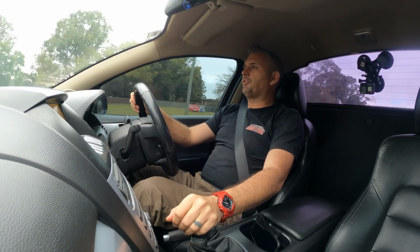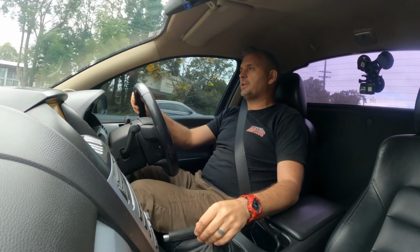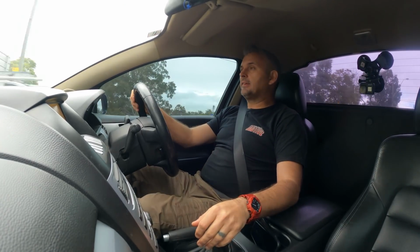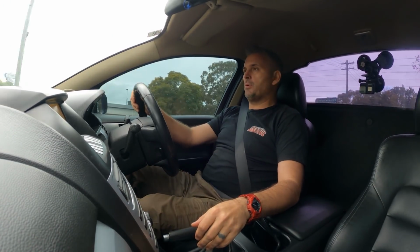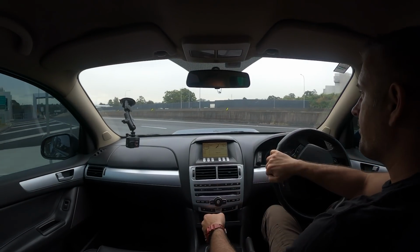Now, first up, I have to admit, I've never driven an XR8 before at all. Any variation, any model, any body style. I've driven plenty of XR6s, and I have driven an XR6 Turbo Ute with 1,000 horsepower, so I'm not unfamiliar with the chassis. Let's have a little look at what it's like to drive, shall we?